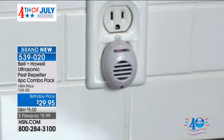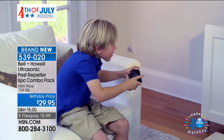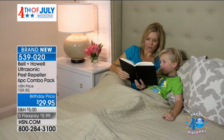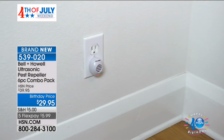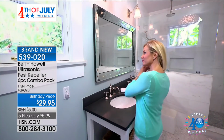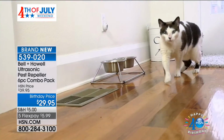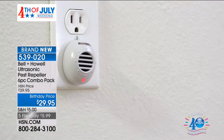I love it. All you do is place one in each room, and it works silently and effectively, 24 hours a day, 365 days a year. It saves you money because you don't have to buy the sprays and the traps and the killers. You don't have to have strangers come into your house and spray poisons around your pets, around your kids, around you. You don't need to worry about that.